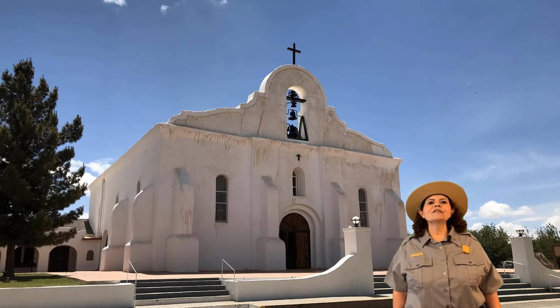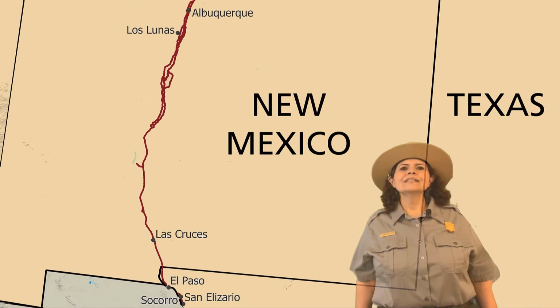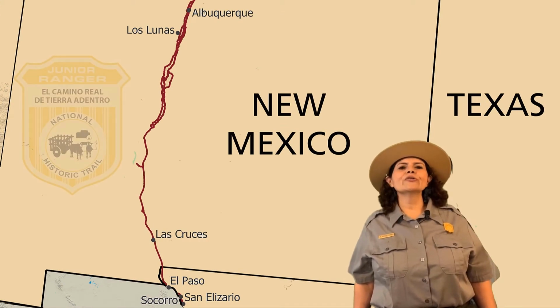By 1846, the chapel was in ruins. After several years of construction, the church was finally completed in 1882. Today, you can visit the church, the Los Portales Information Center and Museum, and the town square to learn more about this historic community. Texas is the second state the trail crossed.